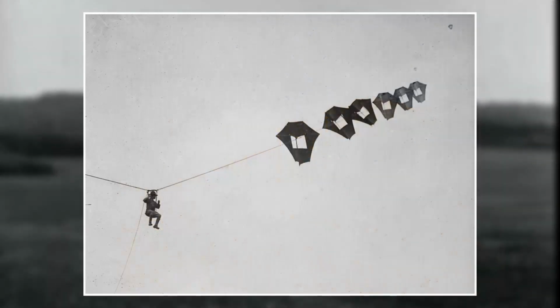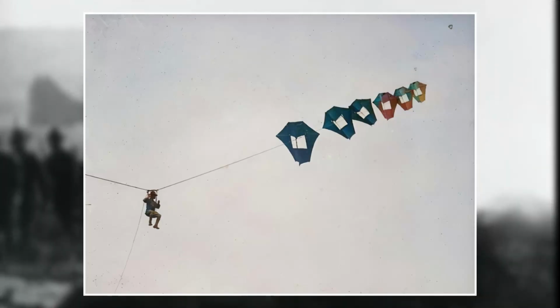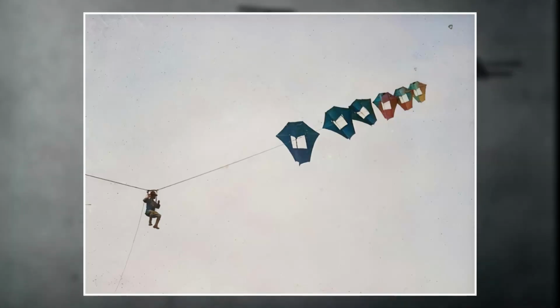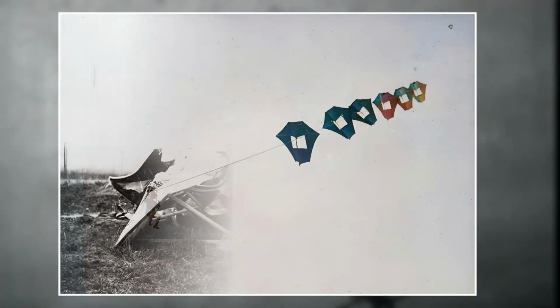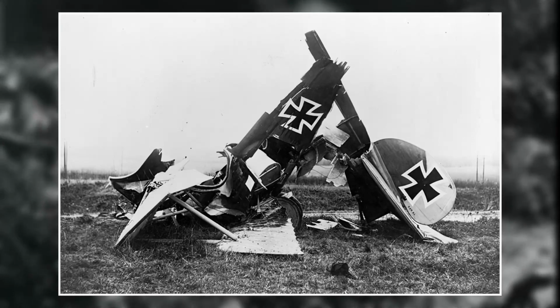Lieutenant Kirk Booth of the U.S. Signal Corps being lifted skyward by the giant Perkins man-carrying kite at Camp Devens, Ayer, Massachusetts. While the United States never used these kites during the war, the German and French armies put some to use on the front lines. Wreckage of a German Albatros D-3 fighter biplane.